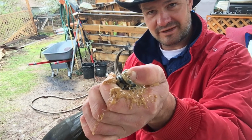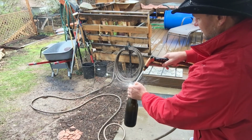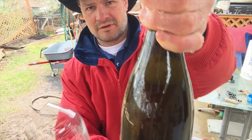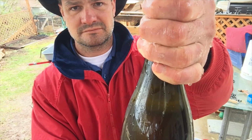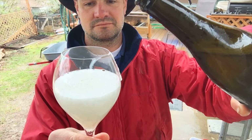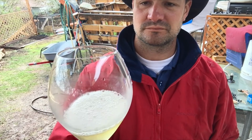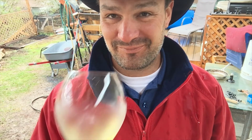So it's popped. You can see I got lees all over myself. Got some bubbles on the top. I'm gonna let go slowly. Oh man, right when the bubbles come off, you get a big whiff of that variety.